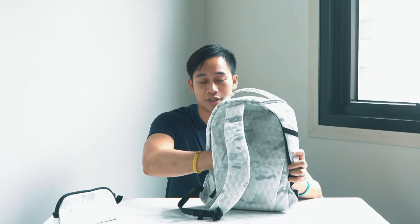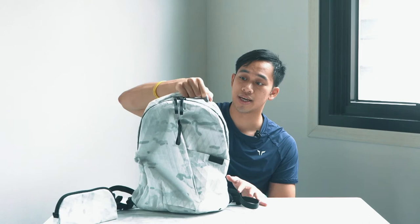We also have one carry handle on the top here. It is stitched and made out of the same X-PAC material. Very light, easy to grip, and has enough cushioning in there that it's not going to dig into your hands. I always like a top handle and it just gives you an alternative to carrying.